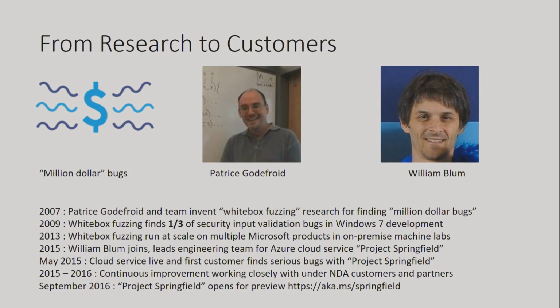And that's when William Blum, who's also in the audience, joined to lead a team to build that cloud service and really put together an engineering muscle to say, here's how we deliver this unique research technology to the world. Now, by May 2015, we had our very first version of the cloud service live and the first customer finding bugs with Project Springfield. And you're going to hear some of those stories. And then we've been continuously improving with the help of some customers and partners under NDA. And today, again, for the first time, we're making this available as a preview for everyone to sign up.